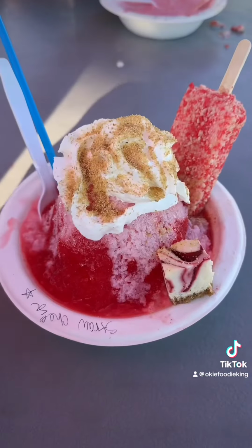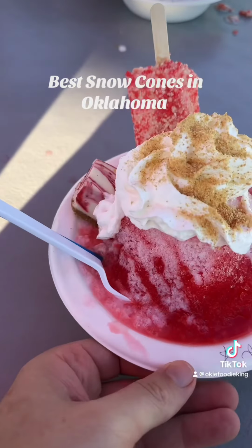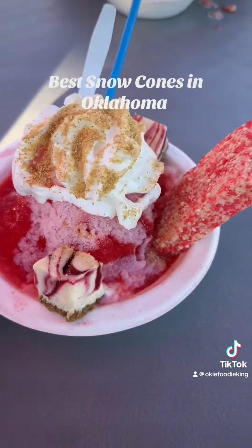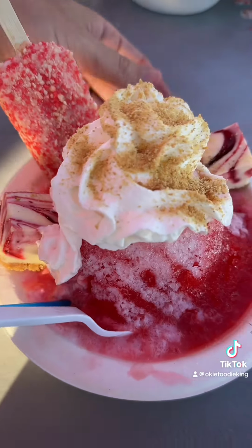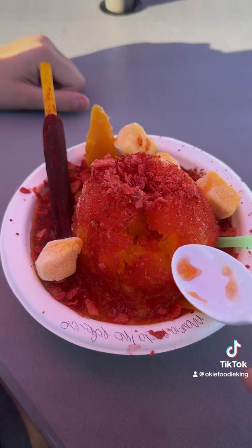So here's a look at our strawberry cheesecake. Look at this snow cone. It has ice cream in it. It even has a popsicle in it. I mean, good Lord, the cheesecake in there was phenomenal. It was one of the best tasting snow cones ever.